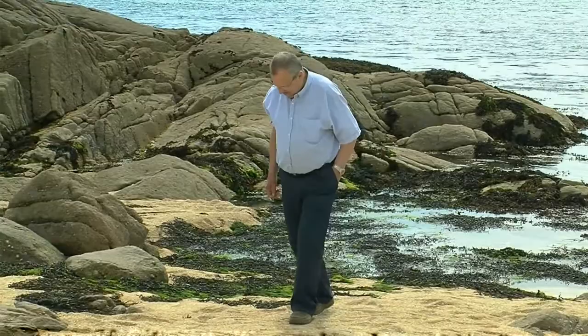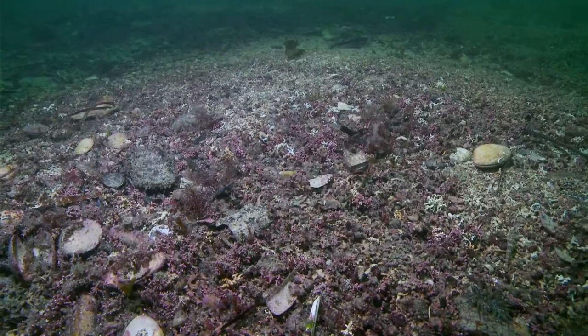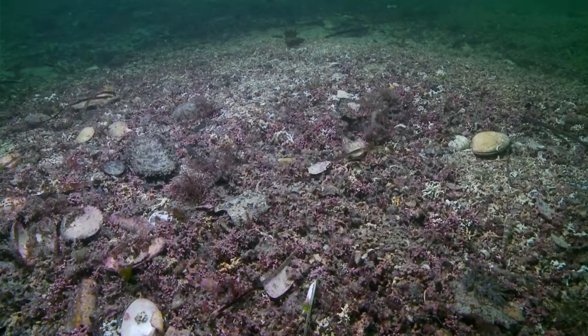We are here at the Galway location. In particular, we are here at a crossroads. We are at a kind of melting pot of boreal fauna, which means northern fauna, and Lusitanian fauna, which is kind of southern fauna from the Mediterranean and up. That's why the area here is so extraordinarily species rich.